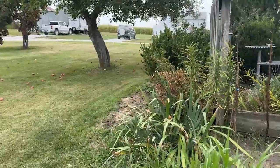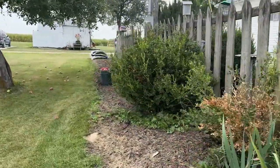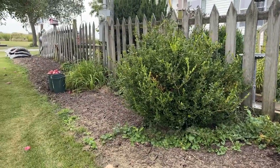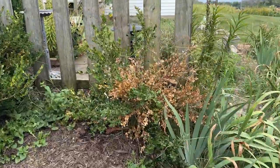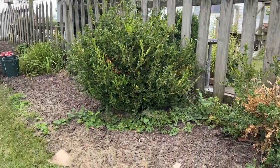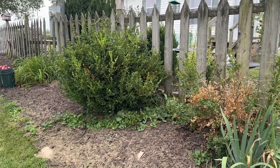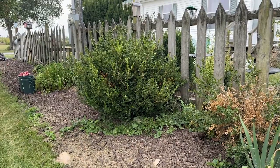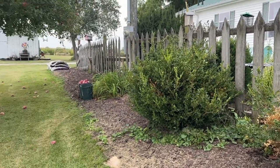Okay, so then coming around here to the north side of the cottage garden, this area, we had to tear out a bunch of boxwoods because they were dead. I think we're even going to go ahead and tear out that one. And then we'll eventually put in some kind of shrub. Not sure what yet, but I'm leaning towards boxwoods because I really do like boxwoods. But I don't want any more trouble with them, so I still haven't decided.